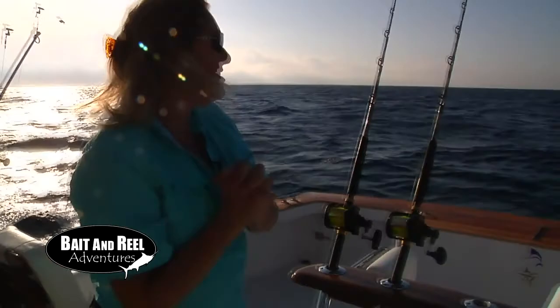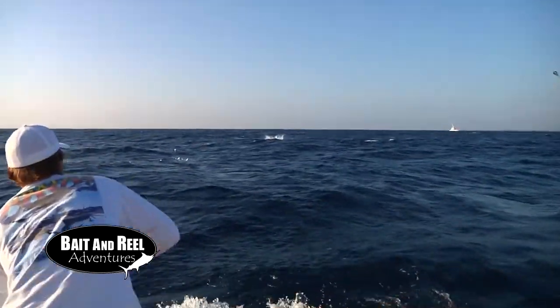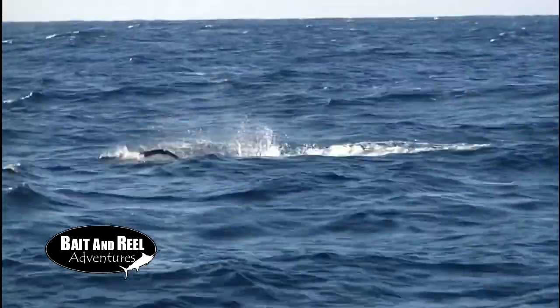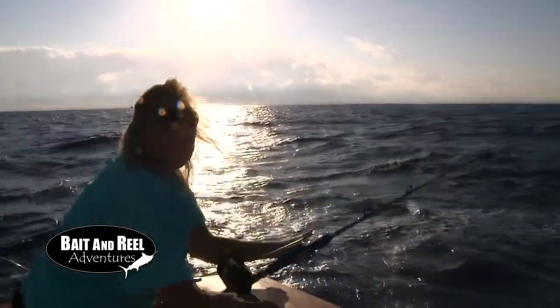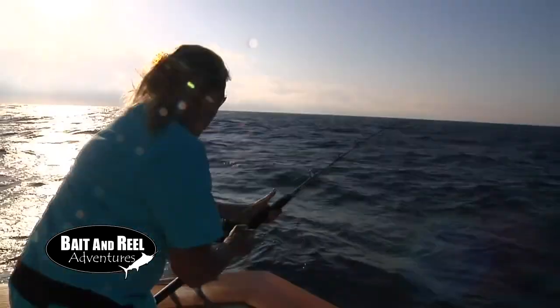We got a sailfish. There he is. There he is. Woo! Beautiful fish. Oh, there's a flying fish. We are going. We have sailfish. Beautiful, beautiful fish here. Taking some line. Yep. Fish is running. We're going to let him take the line he wants.